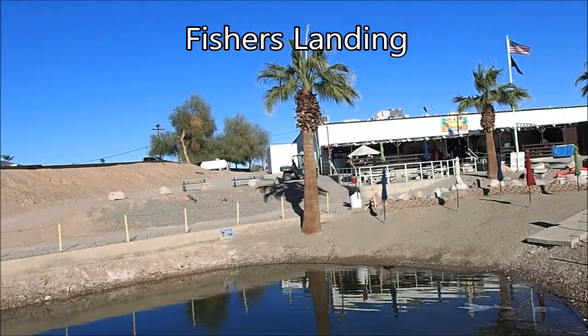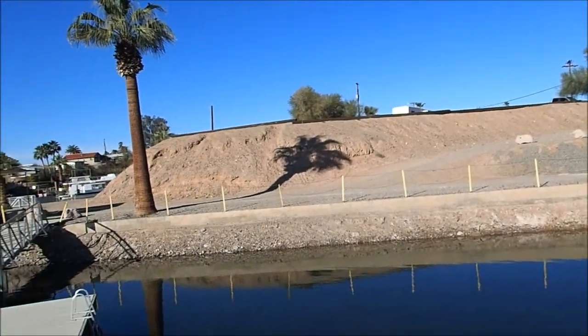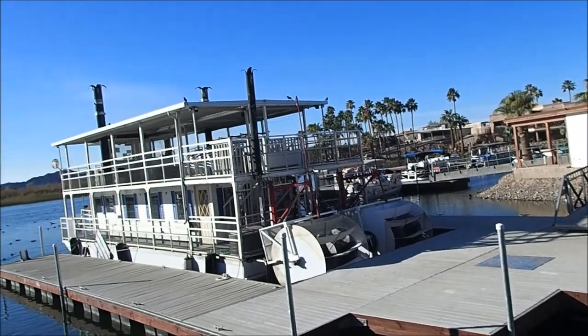And this is Fisher's Landing. This was our last stop. We got a drink here and then headed for home. Fisher's Landing is on a little bay or inlet just off the Colorado River.